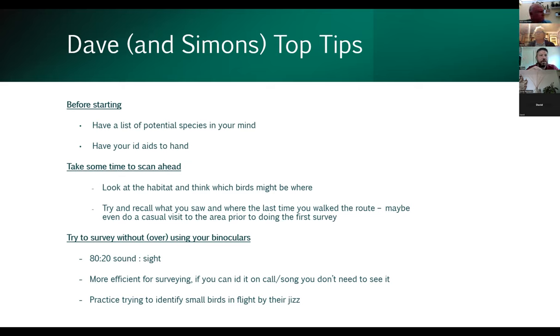So always have that in mind. Where am I surveying and what type of species am I likely to see? As Dave's mentioned, we're going to talk a little bit about the Merlin app later, but always take your Collins guide. If you've got a Collins guide on your phone, or if you take your book around, something sings or you see a glimpse of something, nine times out of 10, if you've got that block of 20 species, you think that was probably that.